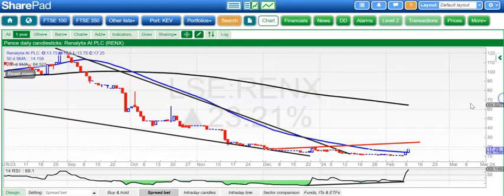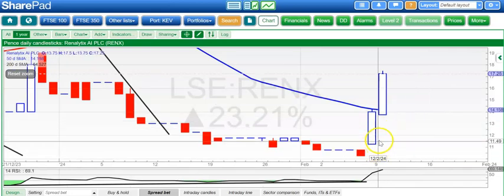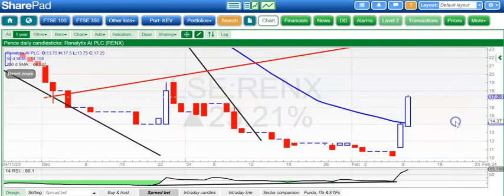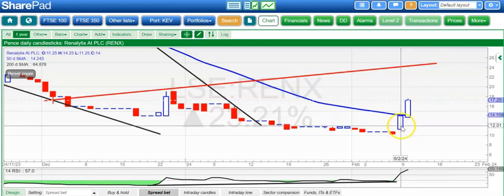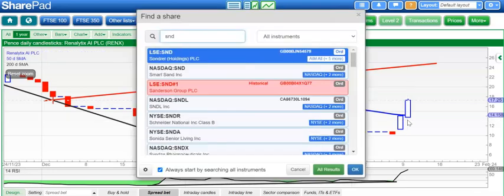Renalytix is next. We had the trendline break back in the early part of January, around 13 pence, but it's taken a month or so for the shares to gather up their momentum and deliver a bear trap gap reversal. As we know, that's one of our favorite signals, largely because it tends to work. In this case, above the 50-day line at 14 pence, we're looking for 25 pence as soon as the end of this month, or even sooner, given how strong those two candles look. And obviously in these markets, you don't get accidentally strong candles on anything.